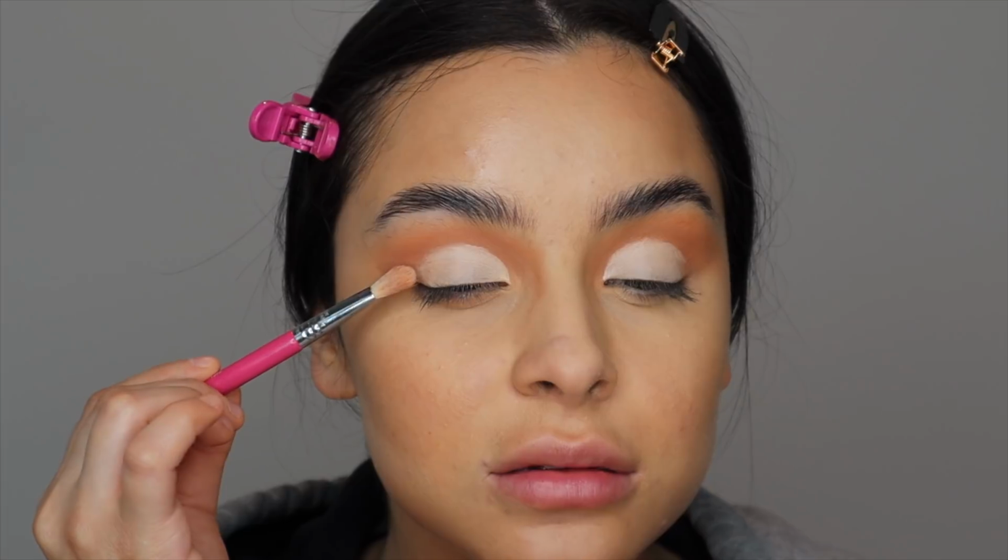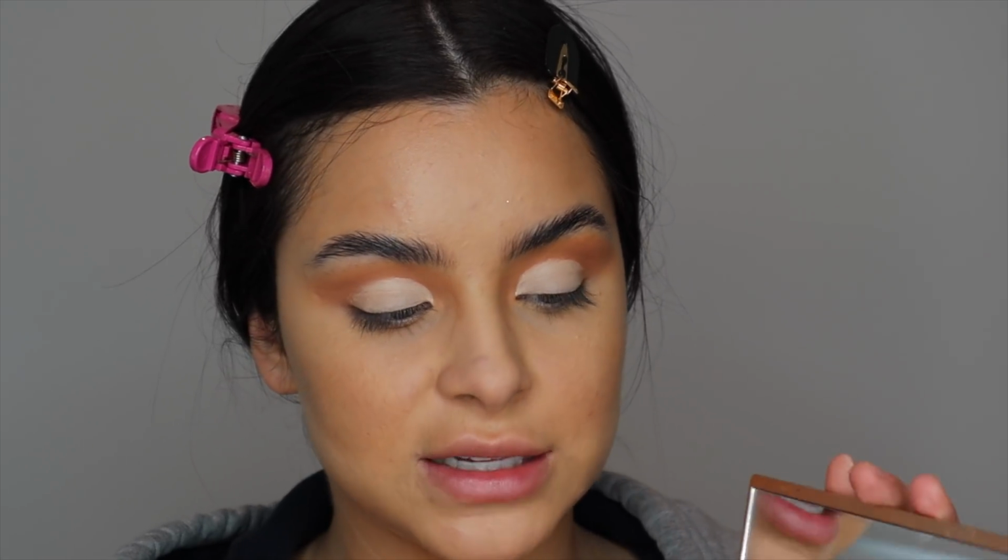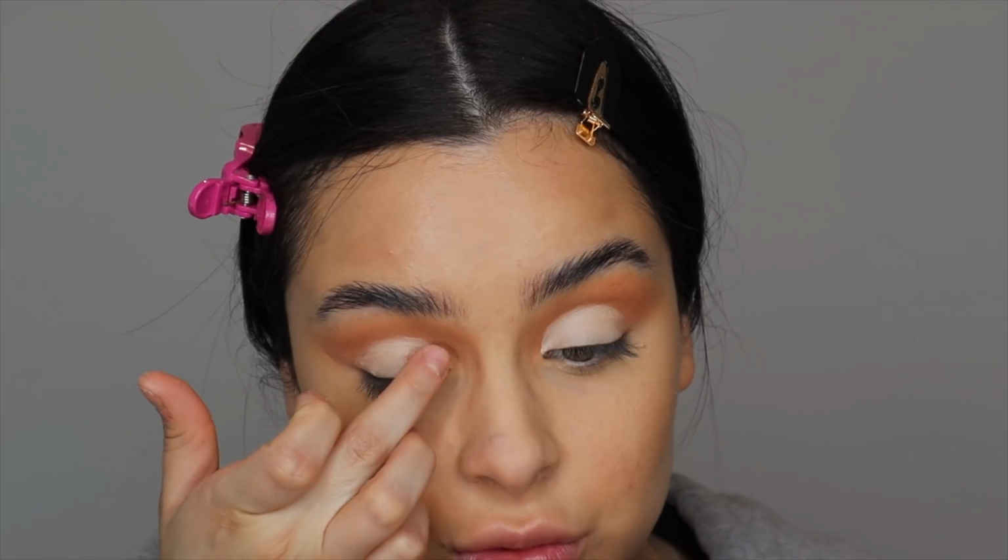So I just went like 3/4 of the way in. I just didn't want it to be full. I wanted to have that gradient at the end. I think I want to take this color here just because it was like a champagne color. I want to see what it looks like on the lids.